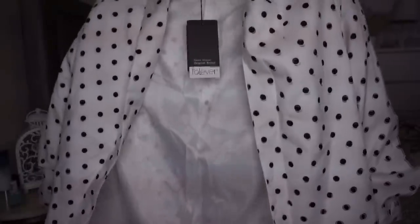And I have this jacket, like a blazer, more like a very thin material kind of blazer, and it's in polka dots, so black and white. You also have these probably quarter length sleeves, and this is in the size medium.